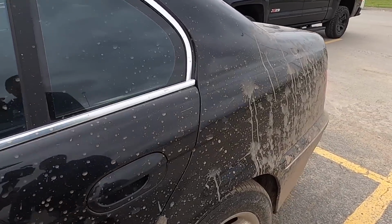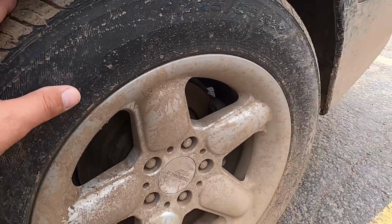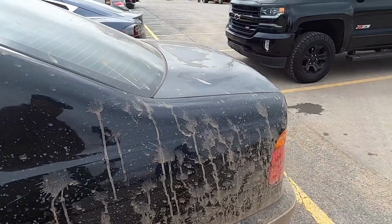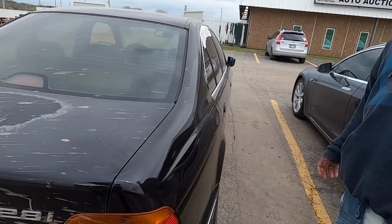What kind of rims? These are not BMW rims. I don't know what that says. The tires look, I think the tires are okay. The paint is awful, which is typical of a BMW from this generation. I need that $299 special.